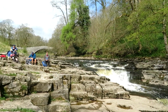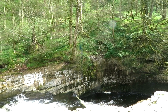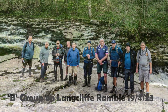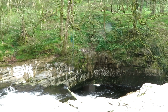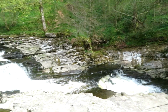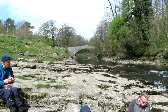And this, rather pleasantly, is lunch. Now we just have a swim and a jump in. This is Stainforth Force. Lovely. How are you going to get hold of that rope, or what happens when you fall in? This is Stainforth Force. Lovely. Up to the bridge up there.